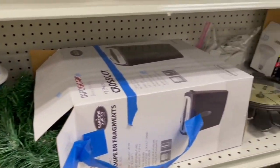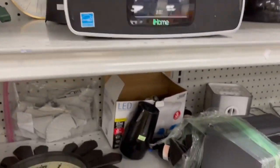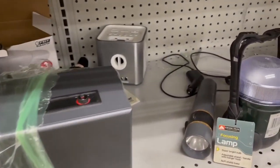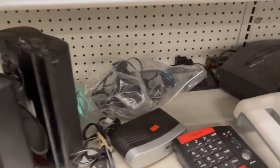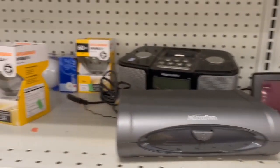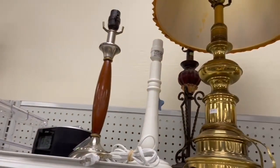And, well, I don't know what this is. Let's see, a wreath and a shredder box. And we've got some very interesting clocks. Oh my gosh, iHome. Who remembers that? That seems like forever ago. And all kinds of flashlights and keyboards and random doodads, light bulbs. Man, there is a whole bunch of random technology.